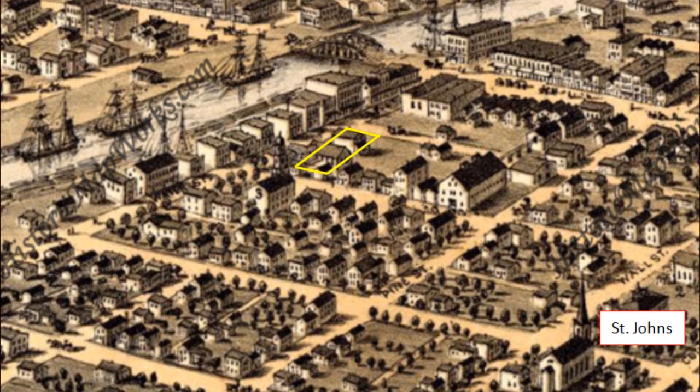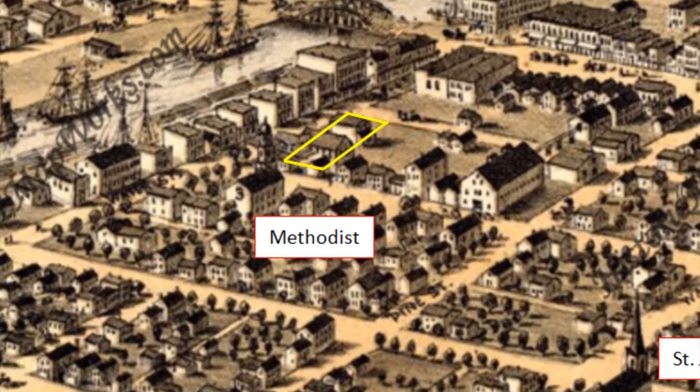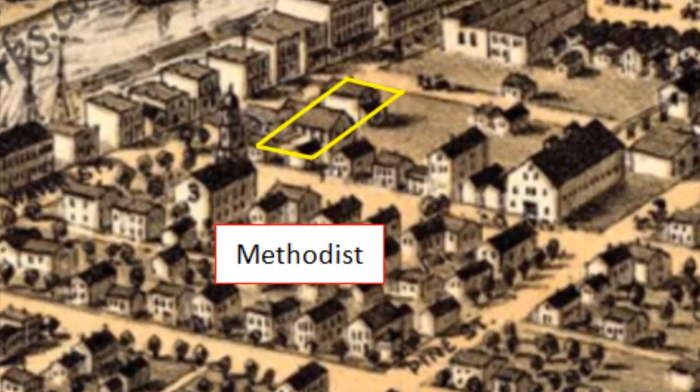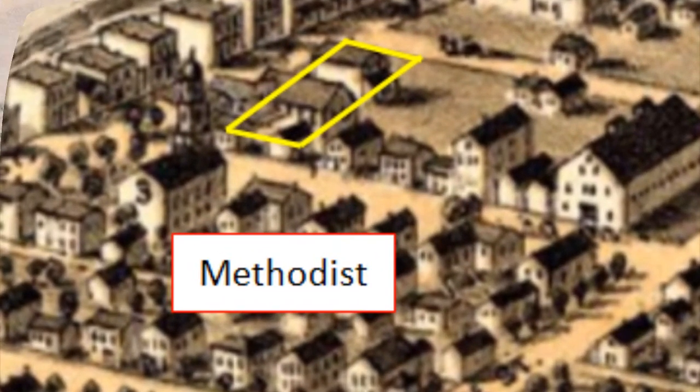And if you look right across the street from that yellow rectangle on 6th Street, you'll see that there's another church, and that's the Methodist Church. I know, you say, well, the Methodist Church is on Lapeer Avenue. Well, back then, it wasn't. It was on 6th Street. And in this photograph here of that ceremony, it's looking directly west, and you can see the Methodist Church.